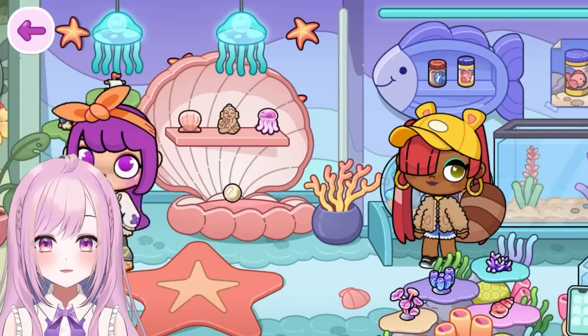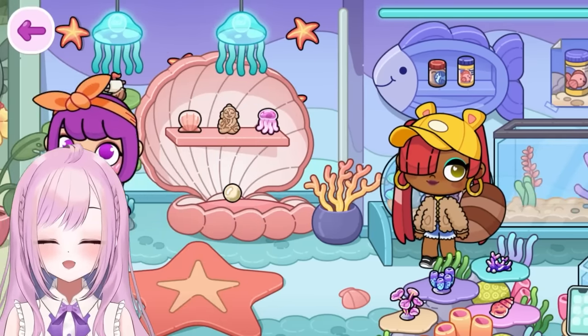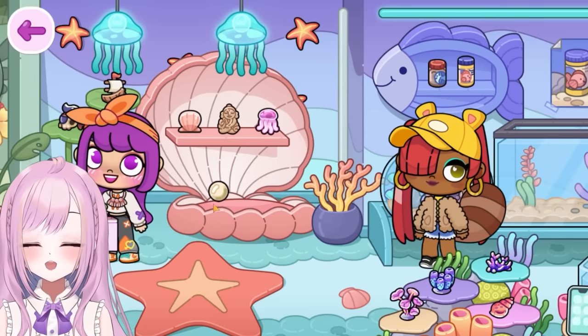Oh my gosh, a mermaid? Oh no, it's not a mermaid, but wow, pearls. They must be expensive. Pearls are so expensive and they're like treasures of mermaids.